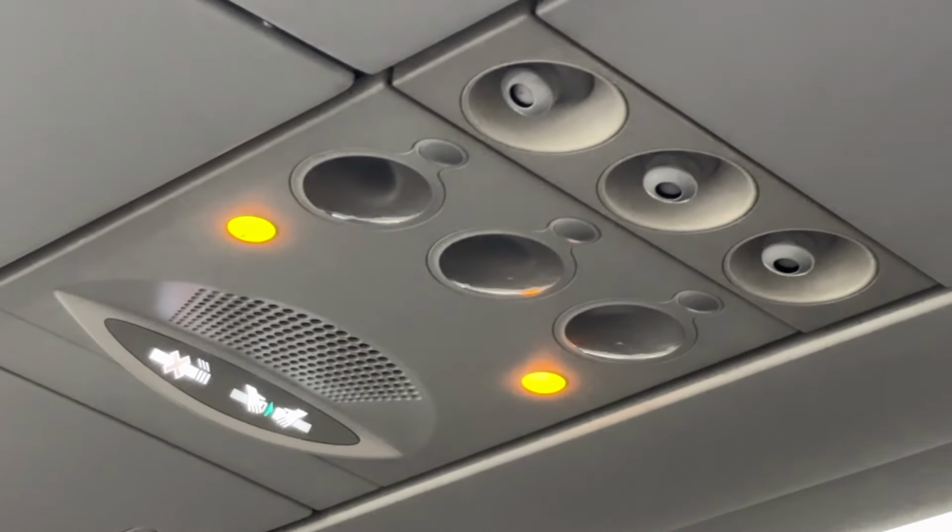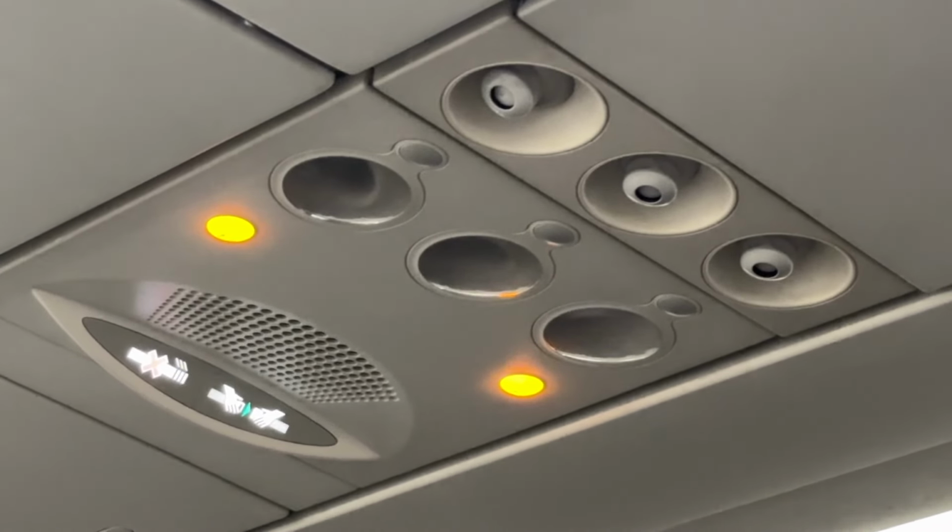Above the seat are the usual passenger service units, including personal air vents. Overall, the cabin was clean, but I don't know what this was on the sidewall. It looked like someone had sneezed on it, and this was never cleaned, but I tried not to pay much attention to it.